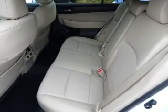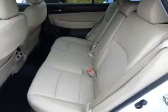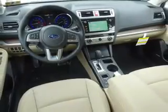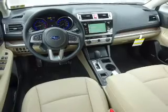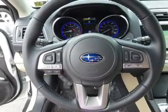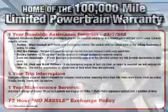Inside you'll find leather seats, heated seats, Bluetooth connectivity, digital radio, Sirius XM satellite radio, and auxiliary input, steering wheel controls, memory seats, a premium sound system, dual temperature controls.